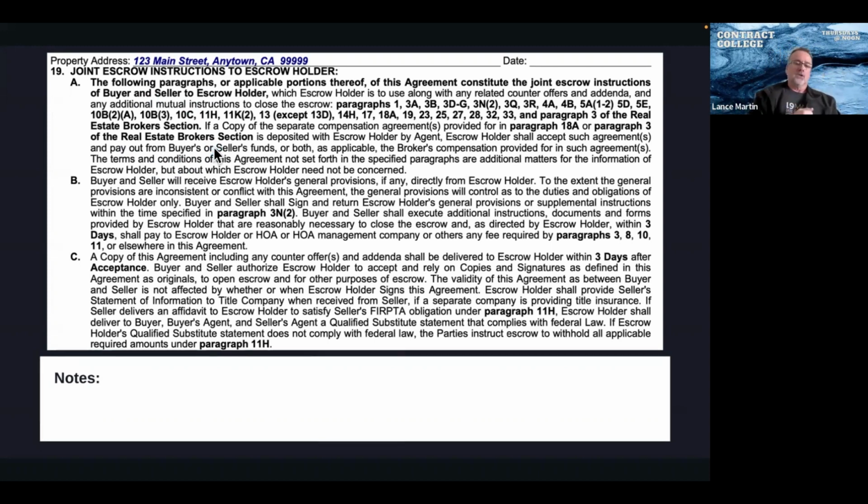If it says we're going to close on the 15th, escrow's instructions are to close on the 15th, as long as all the parties have provided the documentation. And that, in effect, is what paragraph 19 is saying. There is an acceptance part down on paragraph 19C. That's the very last page, which we're going to get to in a few minutes. And all that says is escrow is accepting the contract as the escrow instructions.